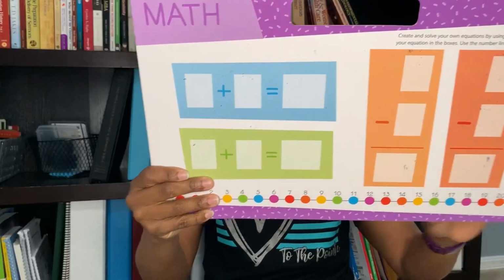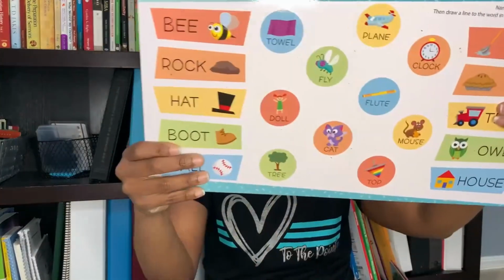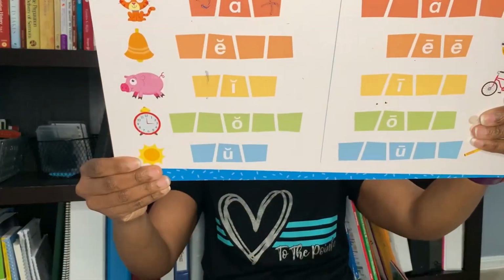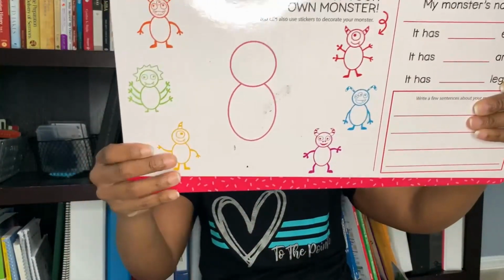Now, here's the funny part. I bought these at the Target dollar spot and I didn't even know that we had them. My youngest daughter pulled them out the other day and I was like, what are these? Where'd you get these from? That's really bad when you have something in your homeschool that you don't even recognize. But these are awesome. They are dry erase pads for math. We have addition on this side. And then on this one, we have rhyming words and short and long vowels. She's working on that right now. We also have time on this side and writing prompts.